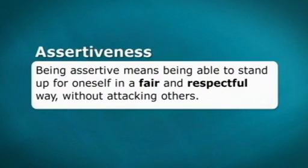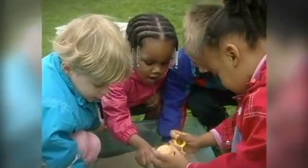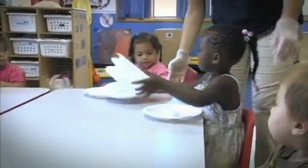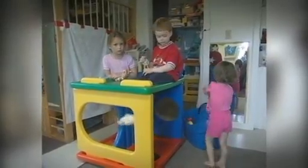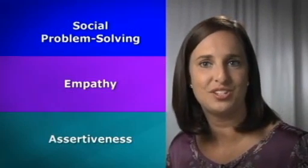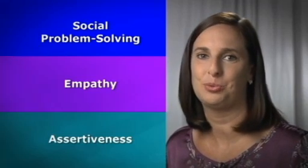Being assertive means being able to stand up for oneself in a fair and respectful way without attacking others. You can help children learn to be more assertive by teaching them to speak directly to each other rather than through an adult. Ask for and offer things to one another in a polite and open-ended way. And say no politely and accept no for an answer by saying, okay. All of these skills can be taught through many different methods, including presentations, modeling, discussions, storytelling, videos, role-playing, games, and curricular activities.